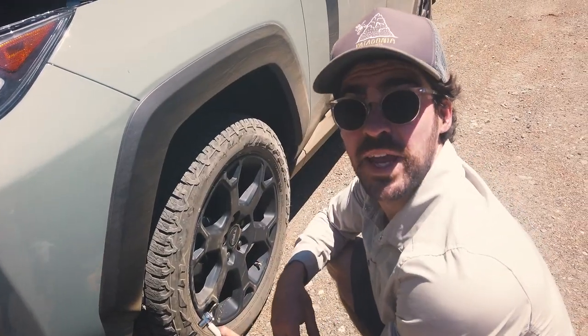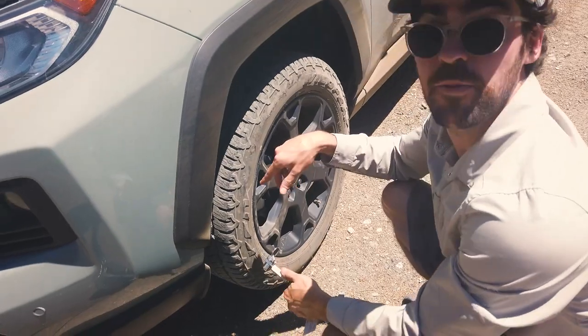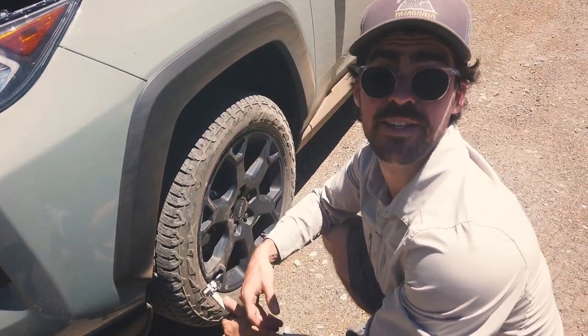All right, so we're going back on some paved roads for a little while, so we're gonna air back up our tires back to the normal 35 PSI that we run at.